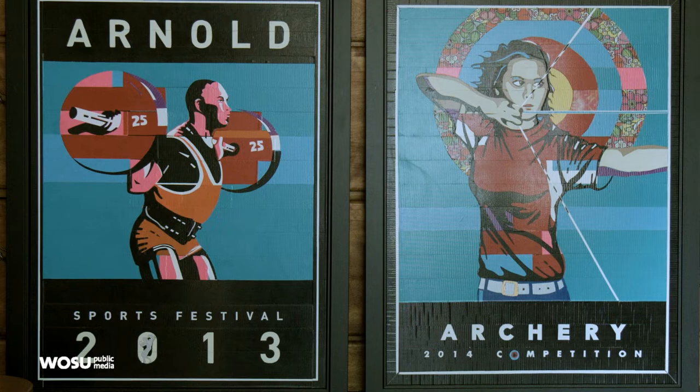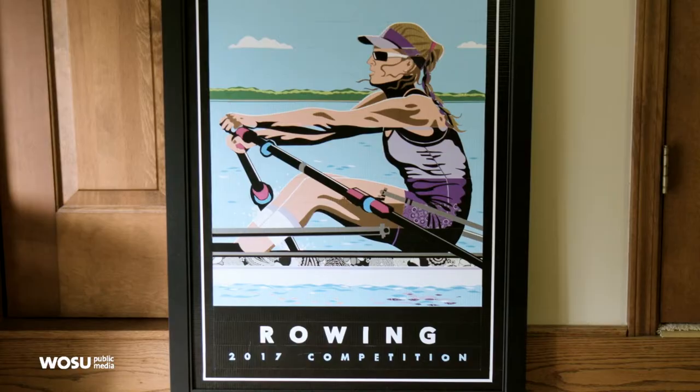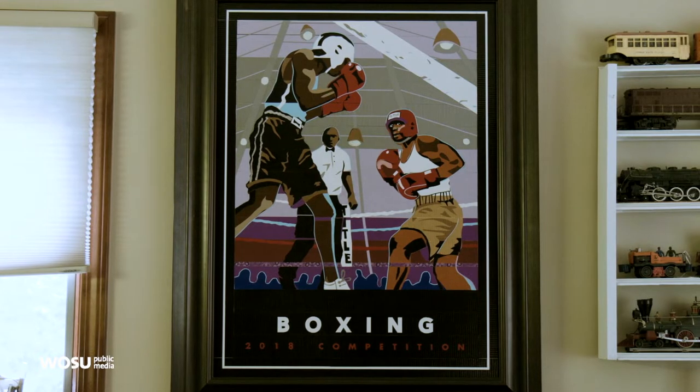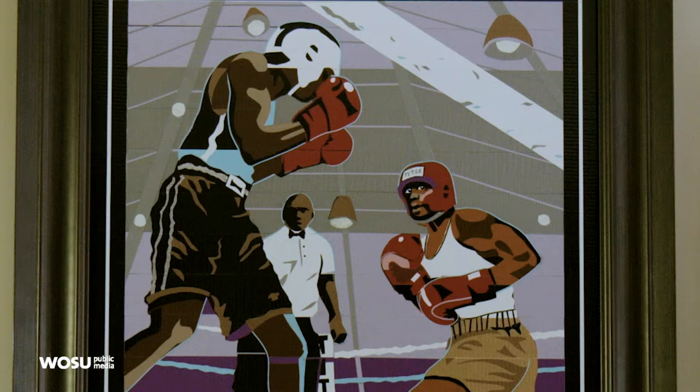And I wanted to create a body of work that was focused on the Olympic sports. So, you know, rowing, archery, gymnastics, and so on. This year I did a boxing piece that was very challenging because I actually have three human forms in that piece. Typically it's been only one.